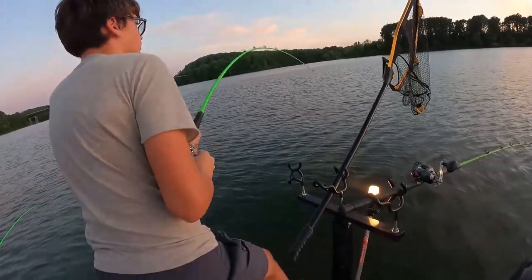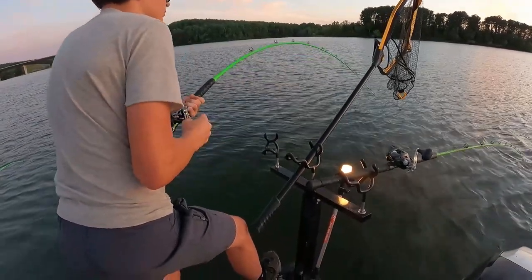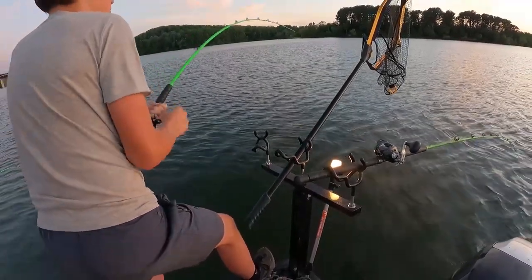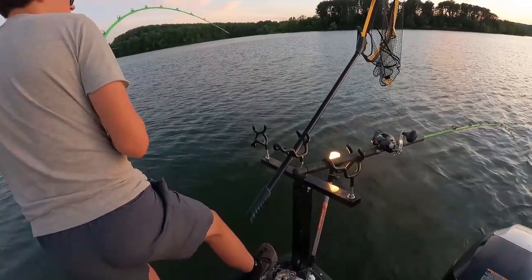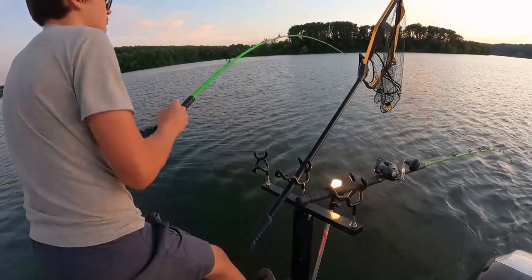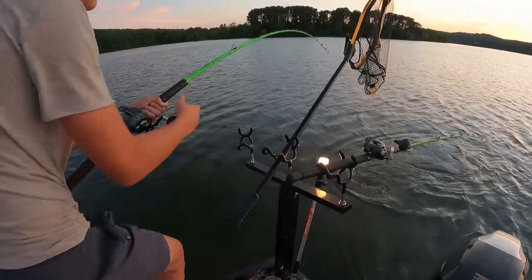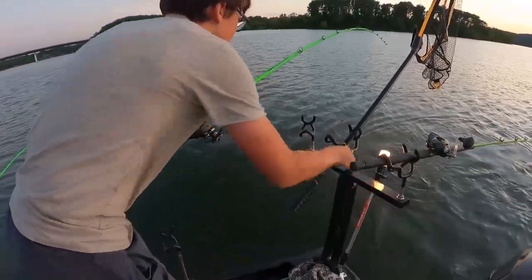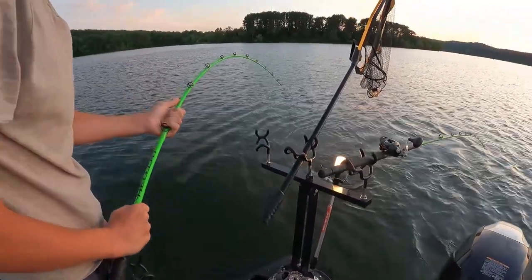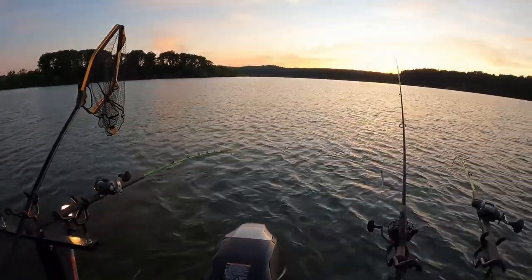Ease him up. Ease him up. There you go. There you go. This guy ate a skipjack head. Where's he at? Ease him up. There you go. There we go. Blue cat. Blue cat, baby. Alrighty. He hit a head bait. Alright. It would start biting close to when we have to leave.